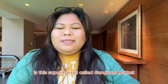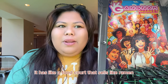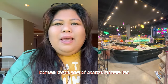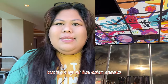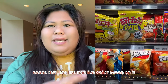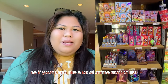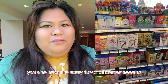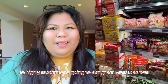Near my brother's place is this supermarket called Gangnam Market, which is like an Asian grocery store. It has like a food court that sells like ramen, Korean tacos, and of course bubble tea. And they have like the regular grocery store, but it's a lot of like Asian snacks and like weird flavored Lay's potato chips, sodas that has like Sailor Moon on it, anime, and all of that. So if you're into like a lot of anime stuff or like just like a big fan of Asian snacks, highly recommend. They also have like every flavor of buldak noodles if you like buldak noodles too. So highly recommend going to Gangnam Market as well.